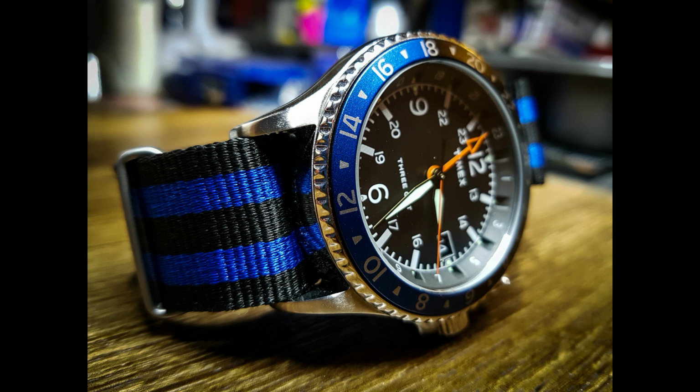Again, a really beautiful watch, really highly reviewed online, and it's definitely next on my list of watches that I personally want to buy.